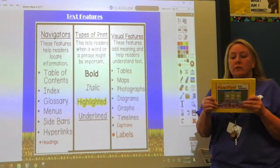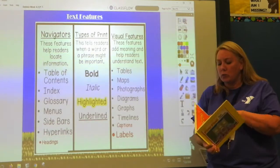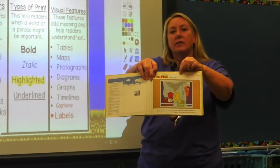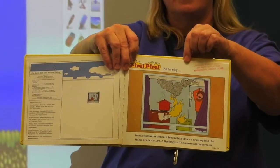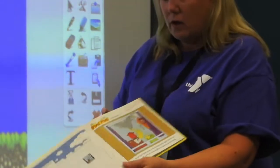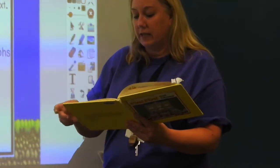Headings told us that this book is broken into 4 parts. So there are 4 headings. And I'm going to show you one of the headings, the heading that we're going to talk about today. So in the city at the top of the page, that's our first heading. So this shows that it's the first part. And there are actually 4 parts. So this is the first of 4 parts. That's our heading. We'll also have captions and we have labels.